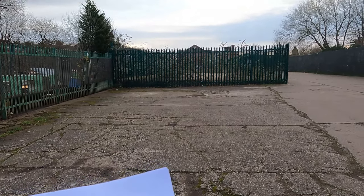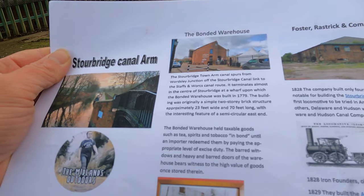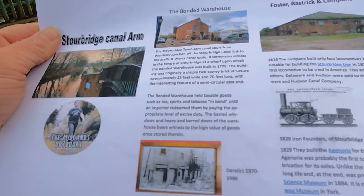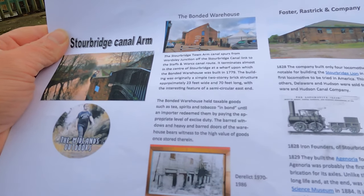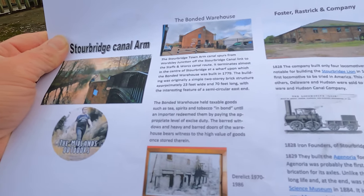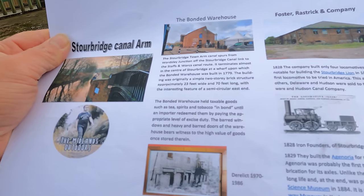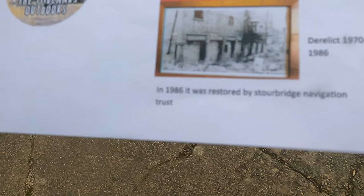The building was originally a simple two-storey brick structure, approximately 23 feet wide and 70 feet long, with the interesting feature of a semicircular east end. The bonded warehouse held taxable goods such as tea, spirits and tobacco in bond, until an importer redeemed them by paying an appropriate level of excise duty. The barred windows and heavy barred doors of the warehouse bear witness to the high value of goods once stored in there, which you can see. The bonded warehouse was derelict from 1970 to 1986, quite a date back there. And it says in 1986 it was restored by the Stourbridge Navigation Trust.